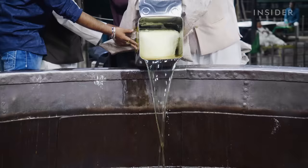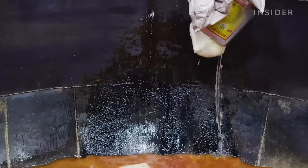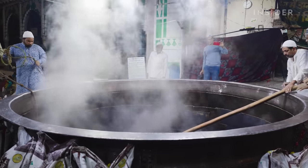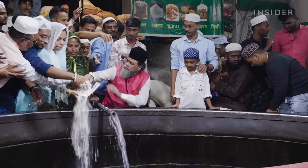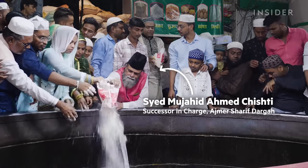Here, volunteers are making 4,800 kilograms of a sweet rice dish called zarda to feed the 20 to 25,000 devotees who visit the shrine each day. Keeping a watchful eye over the cooking process is Syed Mujahid Hamer Chisti, who is also in charge of tending to the devotees.